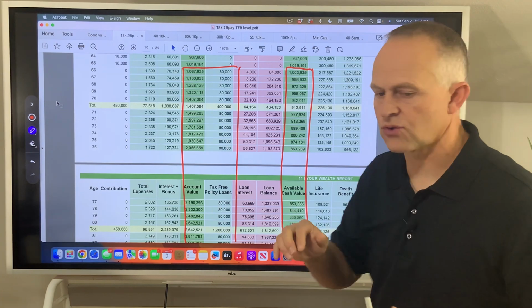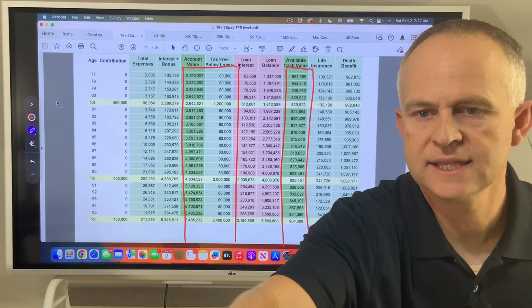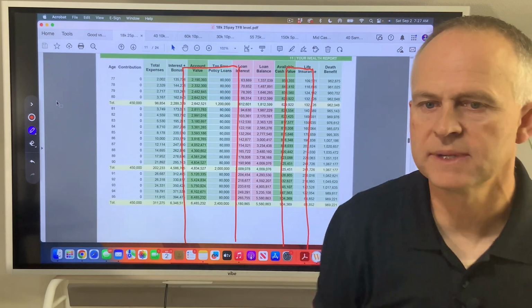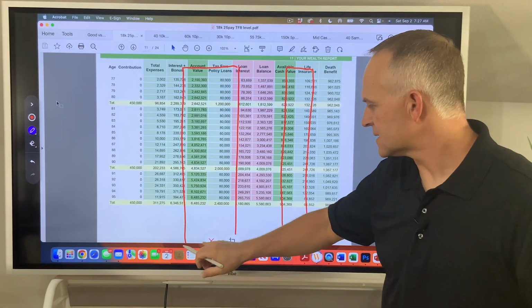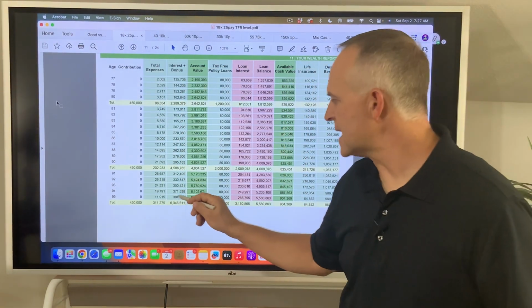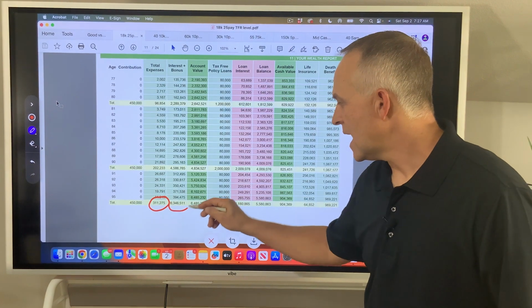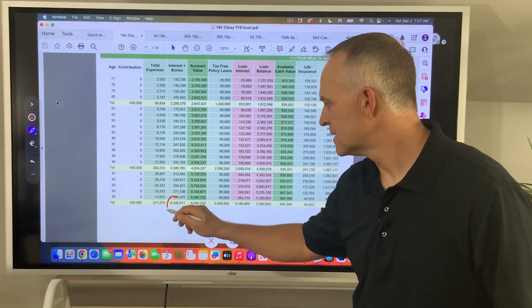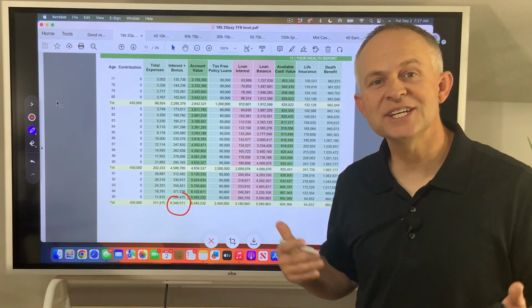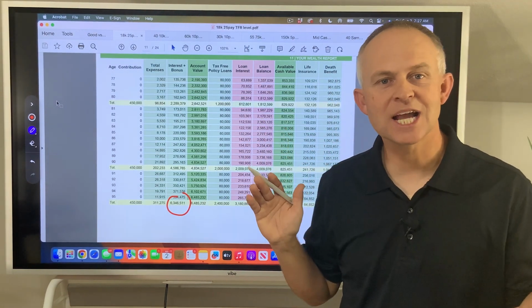In fact, if I scroll down a little bit, let's look at this down here. Let me scroll out just a little bit. Okay. Our total expenses end up being about $300,000. And we've earned an estimated $6 million. $6 million of interest because we never interrupted the compounding interest.